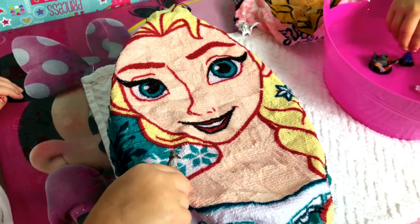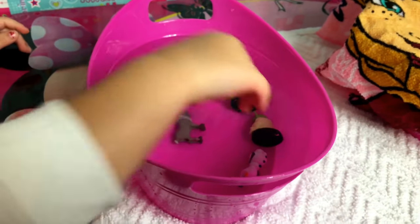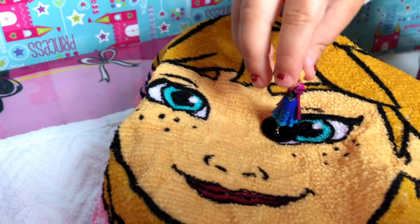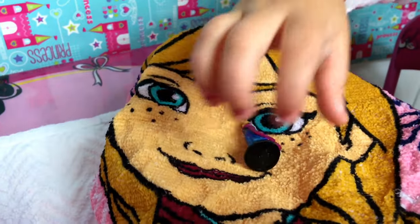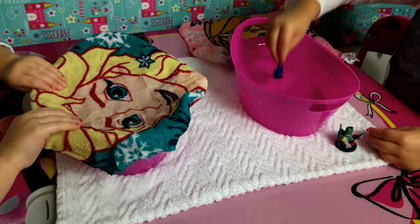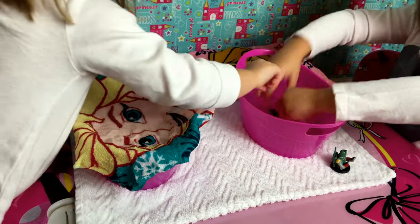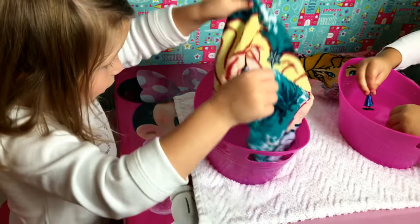That's so cool. Ooh, look, I got toys in. Oh, is everybody taking a dip in the pool? Oh, look at Anna. She's like, look at me, my giant face. I'm standing on my face. Yay! She's rolling on it. All right, now we can get in. I think everybody's going to go swimming. Where's my toy? No, this is mine. Where are my toys? They're probably in your pool.